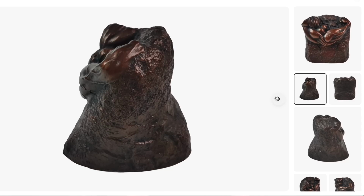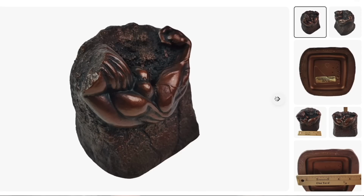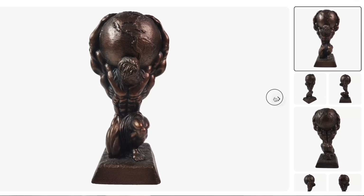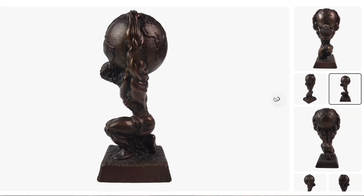Here's another estate sale find. I bought these trophies purely because I thought they were cool. I didn't look them up. I had no idea what they were, and they ended up being a really good score. The brand is called Niels Anderson, and they're just like bodybuilding muscle trophies.